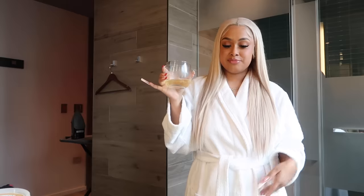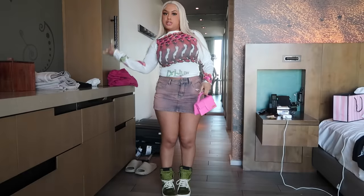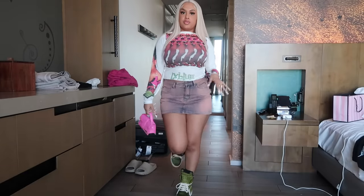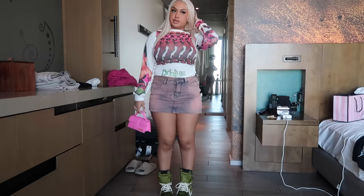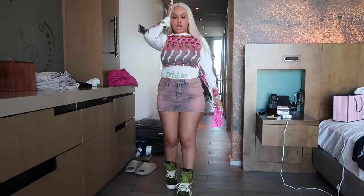Miami 1, Nana 0. All right, y'all, so I'm dressed. Claudia actually did this fit. I was supposed to wear it for Christmas. I was supposed to get a green wig and all, but that fell through, so I'm wearing it. My nails still look cute with the blonde.